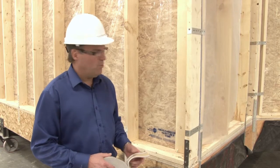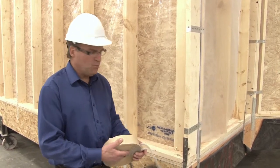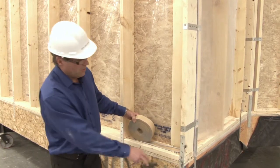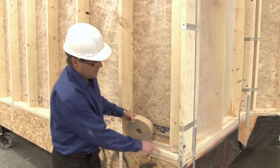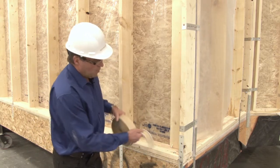Okay, now moving forward, we've got the walls on the floor. All these walls sit on a double gasket. So what we do is we set the double gasket on the floor, and that just eliminates any heat from transferring from the inside out or the cold weather from going outside in, and just gives it that added energy efficiency.